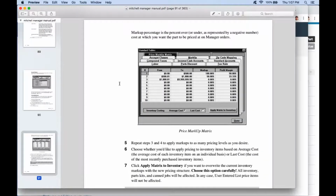This would be the example of a parts matrix in a traditional format, where you're managing the different cost buckets and what sort of markups you would want, and potentially you would have multiples of these, and you would assign different parts to different matrices, and that inherently takes up a lot of time.